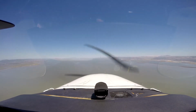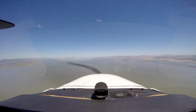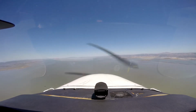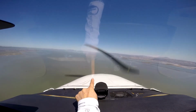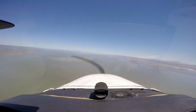76 Papa, traffic's ahead and to your left now, sir. Suggest you stop your climb. Negative on that traffic, 76 Papa. 76 Papa, roger, start a descent, sir, and turn left when able. Traffic is directly ahead. Okay, start a descent, and I have the traffic in sight now, 76 Papa. Roger, resume own navigation, contact tower 127.2. 127.2, good day, 76 Papa.